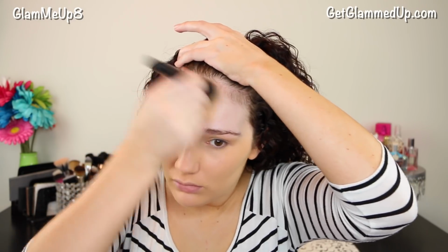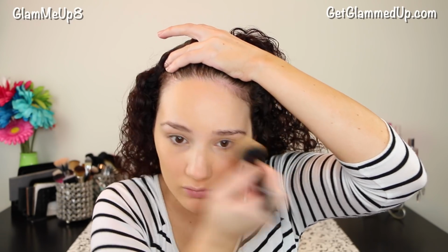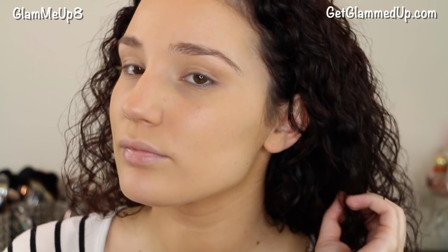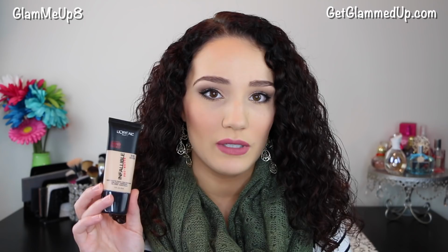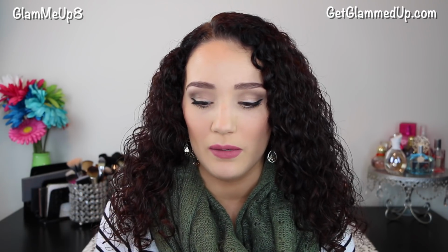I got mine in the shade 105, which is a hair too dark for me, so I'm going to go pick up the lighter shade and mix them. But I made it work and it looks so good. I used my e.l.f. Flawless Finish or Selfie Ready foundation brush, and I really liked the application. It dried pretty quick, so you have to work quickly and work in sections. But it lasted a long time, and I would say it's medium to full coverage. I can build up more full coverage, and I can also sheer it out and make it a lot lighter too.